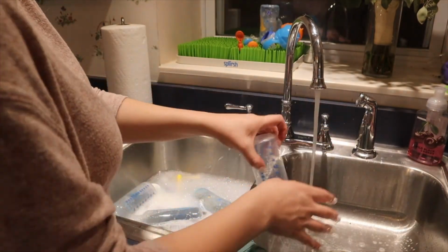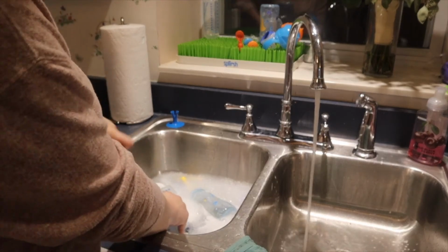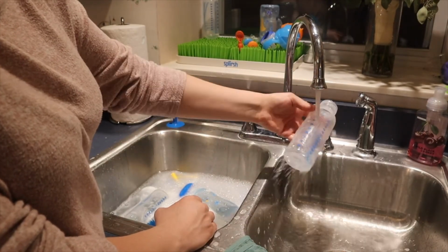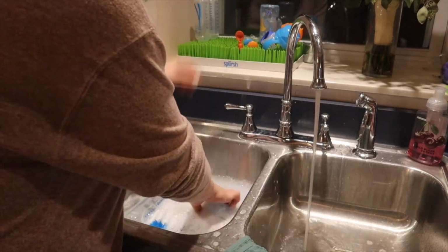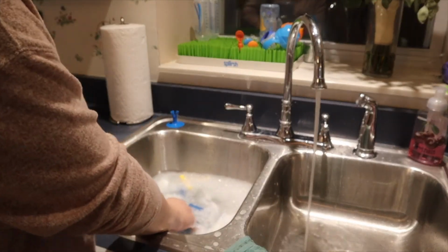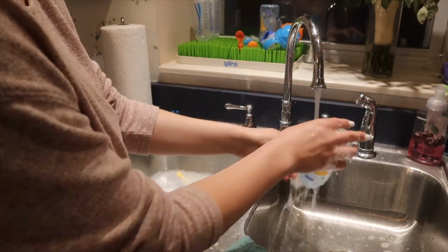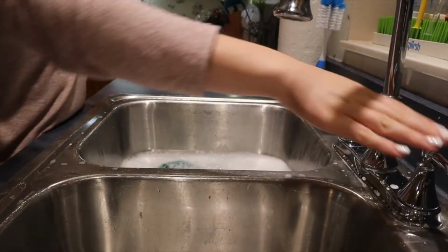So our last task of the evening is just finishing up the bottles that we were soaking earlier. Typically we let these bottles soak overnight. We've just noticed that it gets the milk out easier, but I always like to have a clean kitchen and a clean living room at the end of the day.